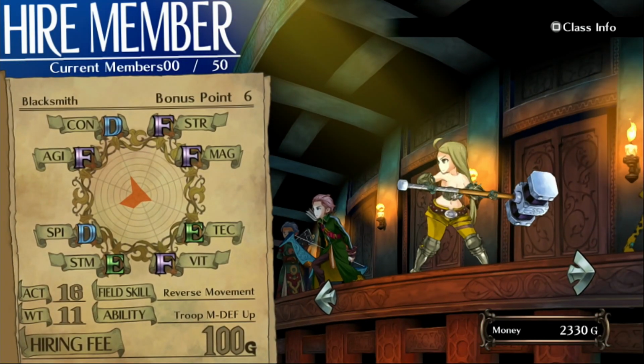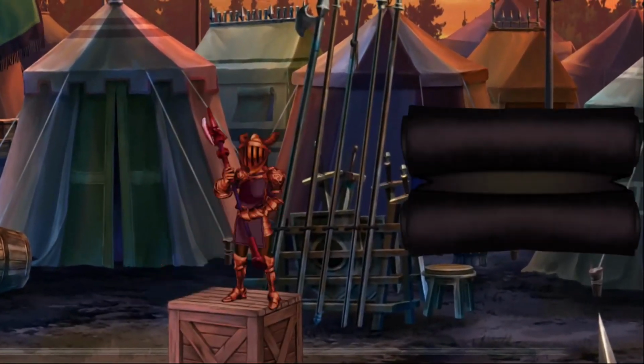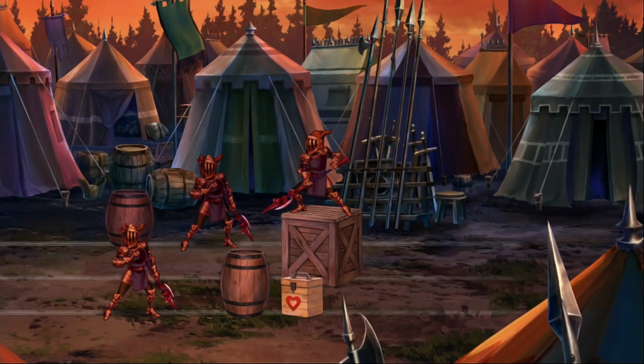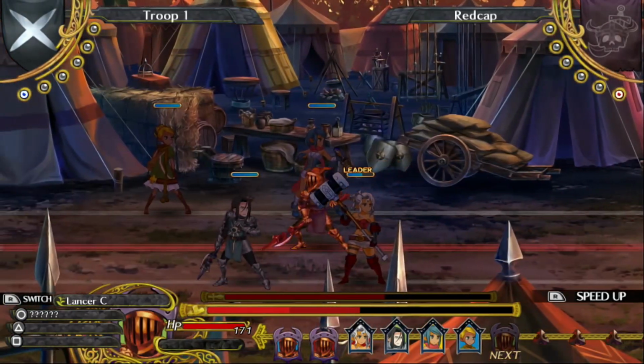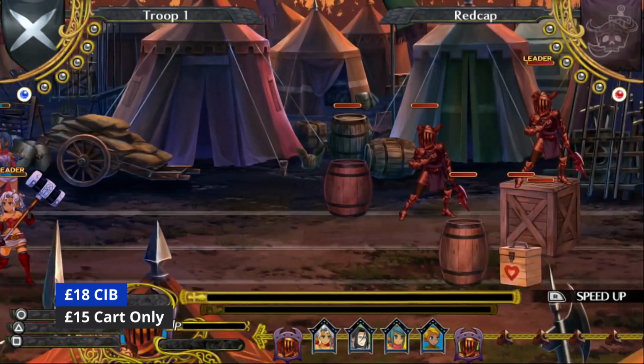I certainly haven't ever felt that the content was lacking with this one, and definitely didn't miss the online component. For the sheer breadth of content and its unique take on a classic gaming formula, I think this is definitely worth giving a go. There's lots of copies still available online, and you'll be looking at around £18 for a complete in-box one and about £15 for a loose cart.